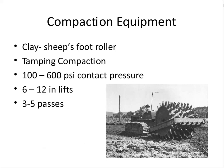But for clays, we're typically using something like a sheep's foot roller that does tamping compaction, has pretty high contact pressure, and we usually compact in about 3 to 5 passes and about 6 to 12 inches of soil at a time. These things literally just walk out as we compact, and we really want that kneading or tamping type compaction to get the clay worked into its most dense state.